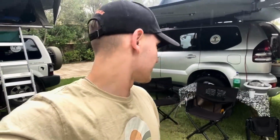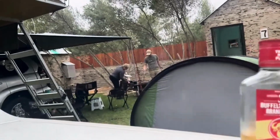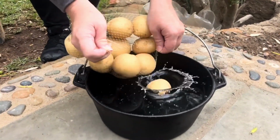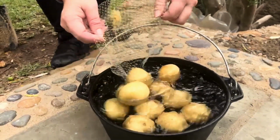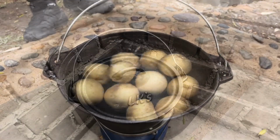Yeah, and then we are just having some nice cool drinks, and I was drinking some gin and cherry tonic, and I'm having some Buffelsfontein Brandewijn with some Coke, which is really nice. And it is also currently, as you can see, starting to rain here by us, which is like nice weather. It's not cold, it's not hot, it's just that right temperature with a lovely little drizzle coming down. So let's get finished with everything. There we go. Just look at that.